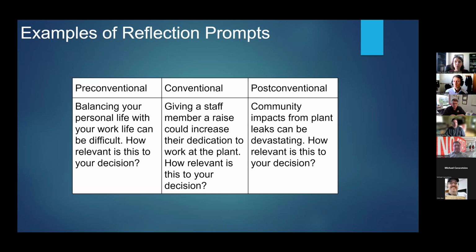And so this is just a great example of some of those reflection prompts and how they're coded then to Kohlberg's theory. So for example, a pre-conventional prompt here might be, balancing your personal life with work life can be difficult. How relevant is this to your decision, right? So this is very much focused on the self. How does work impact your personal life? A conventional example prompt might be, giving a staff member a raise could increase their dedication to work at the plant. How relevant is this to your decision, right?